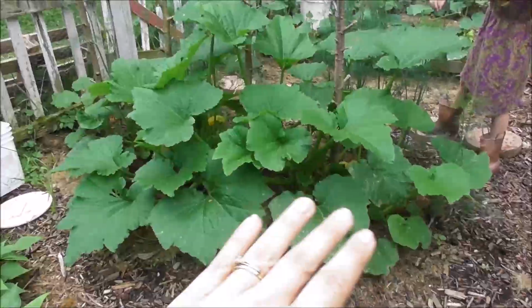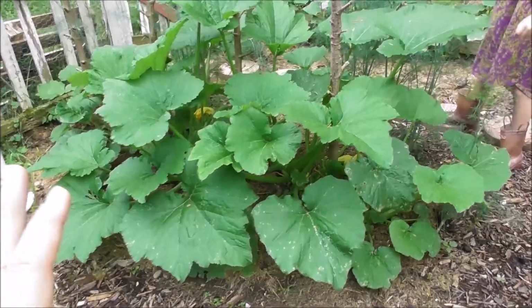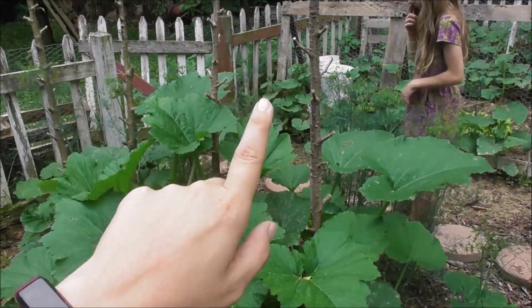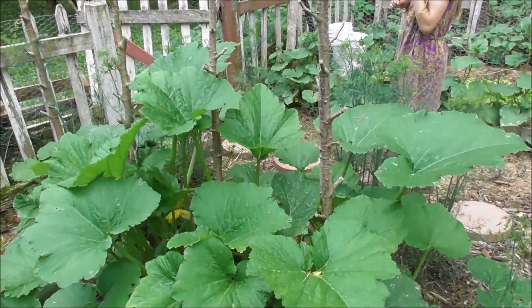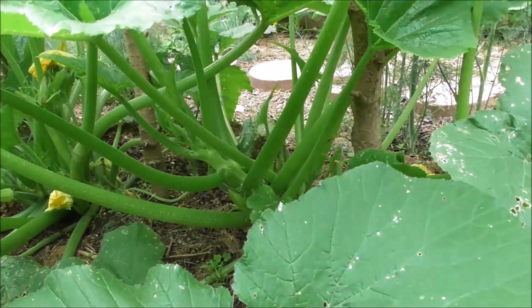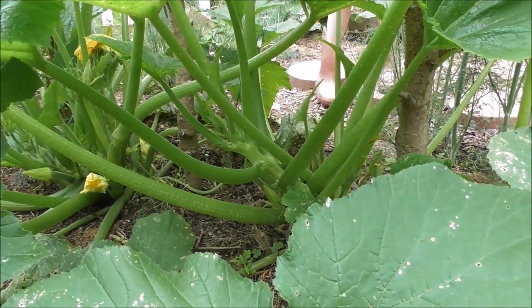And then lastly over here we have our zucchini. Remember, I was planning on staking these up. I have yet to figure out how to actually tie it up, but it does seem to be growing up. So I'm thinking I'm going to have to figure out how to tie it up soon.